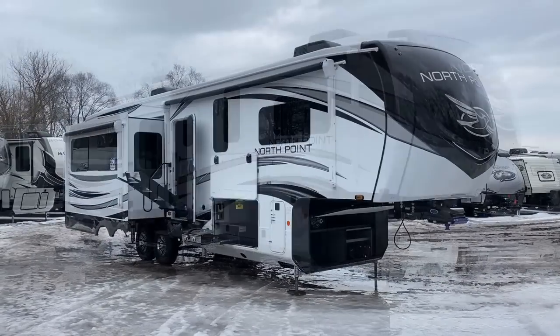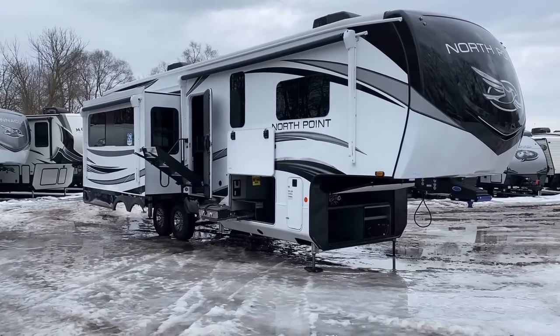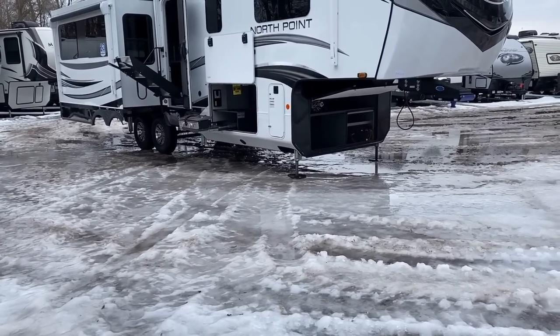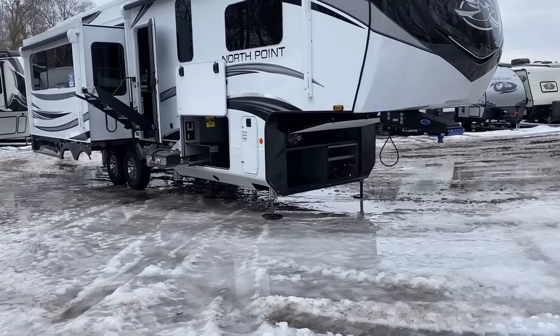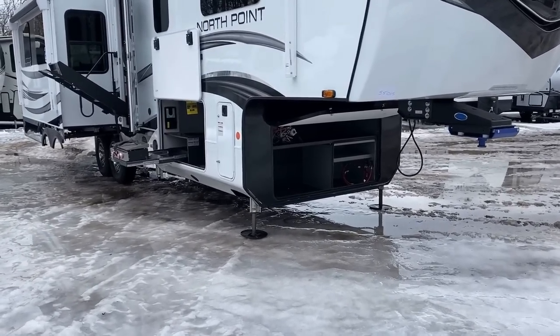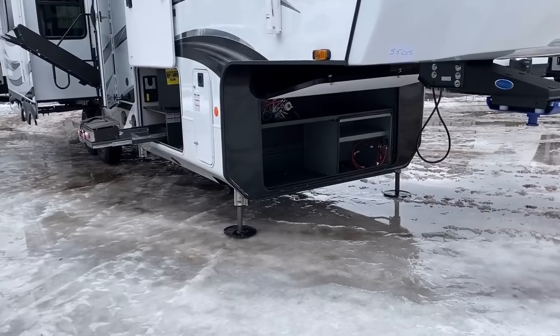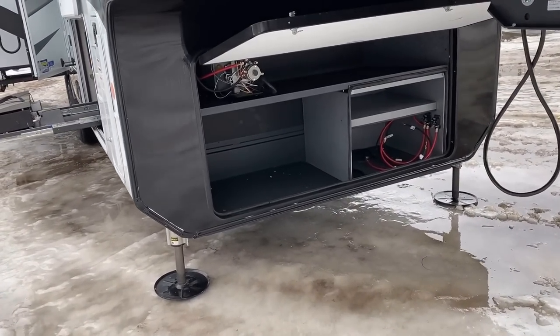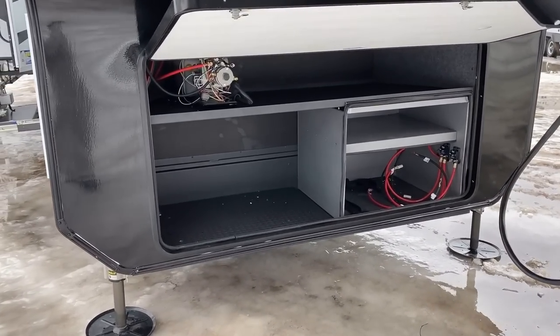And by the way, I apologize if I'm a little herky-jerky. In case you hadn't noticed, it is an ice skating rink out here. And that just goes along with the job living in the Midwest and doing RV videos in the middle of winter. It just kind of goes along with the territory. I'm used to it, but if things are a little shaky every now and then, that's why. I'm trying hard not to make you motion sick.